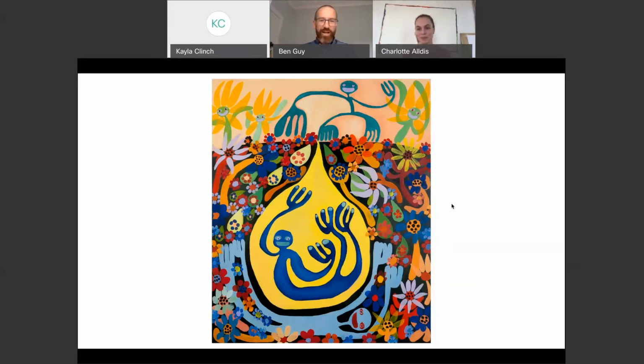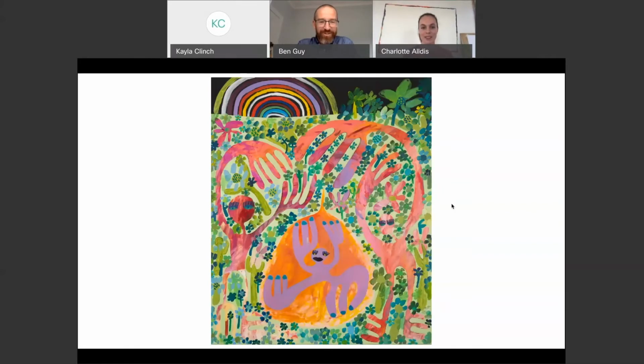And the title of this work is Flow. Yeah. And that's what you just described. The figures feel like they're flowing, with this kind of positive energy. Fantastic. Yeah, they're dancing a bit here, especially the flowers at the top. Great use of color.